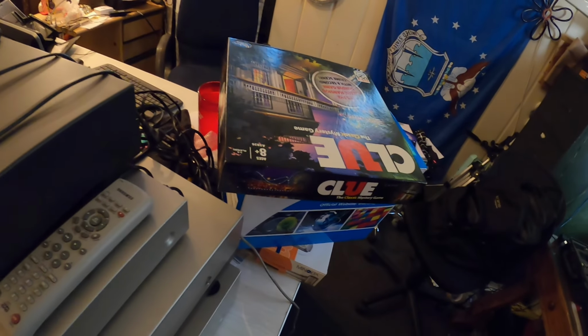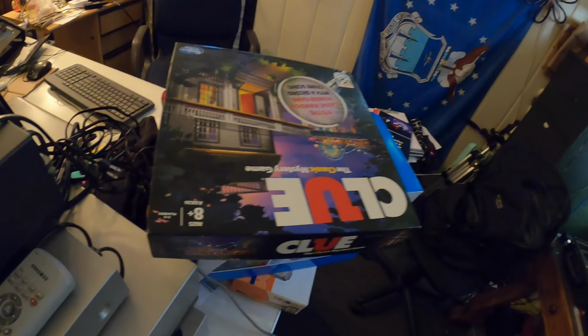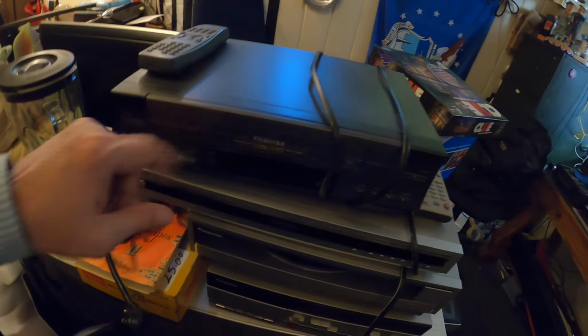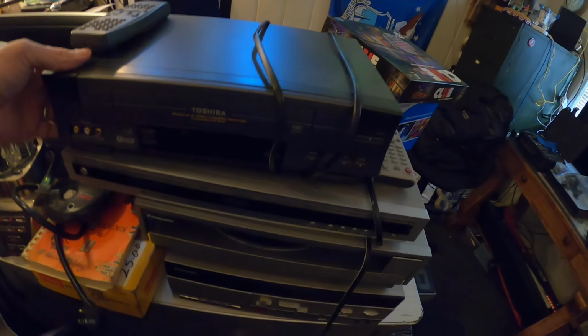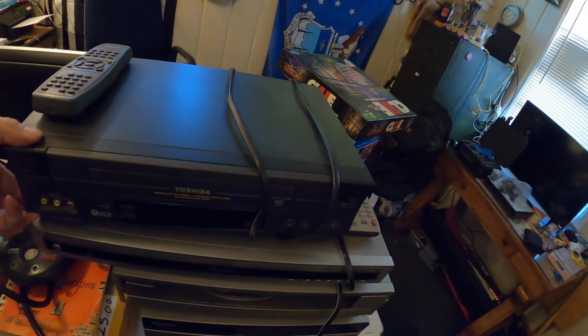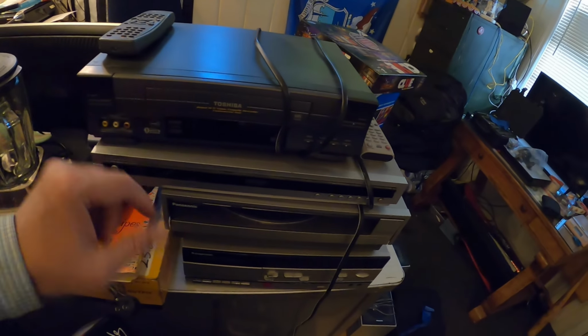Got this game of Clue. I think I paid $1 for it. Also got this VHS VCR player. Haven't tested it yet. These usually go for about $35 to $45. Paid $5 for this and the Samsung underneath it.